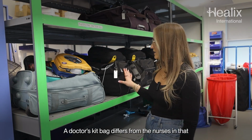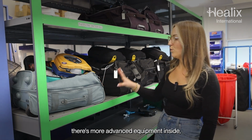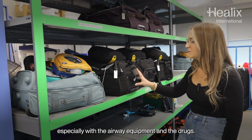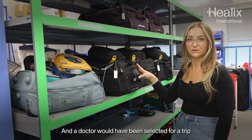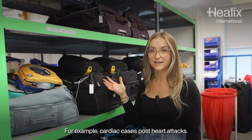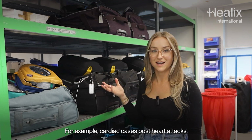The doctor's kit bag differs from the nurses in that there's more advanced equipment inside, especially with the airway equipment and the drugs, and a doctor would have been selected for a trip, for example, cardiac cases, post heart attacks.